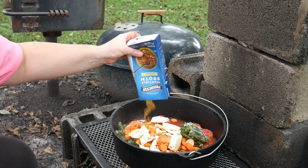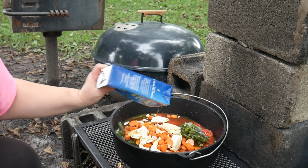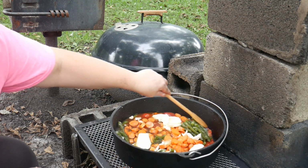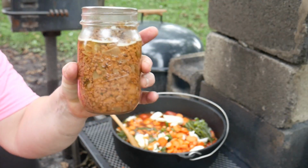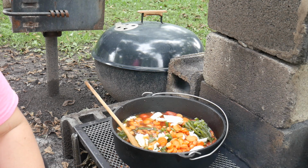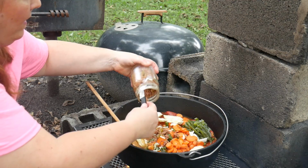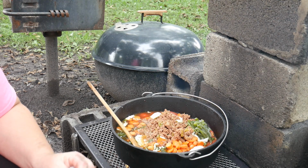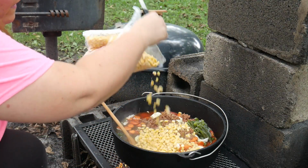Starting to look good already, I do believe. This is the first time I ever made soup on an open fire using a cast iron Dutch oven. Stir it around a little bit, and what else can I add to it? I'm going to add 1 pint of my homemade canned ground beef. And that is what really made it good, because it had some peppers in it. Added a pint of that. I canned my ground beef in beef broth, and it's very little fat. I always saute my ground beef first before I can it. Add some corn. Oh, we have plenty of it.